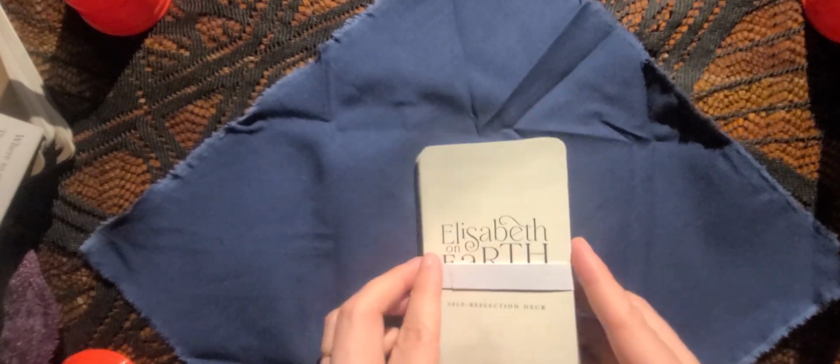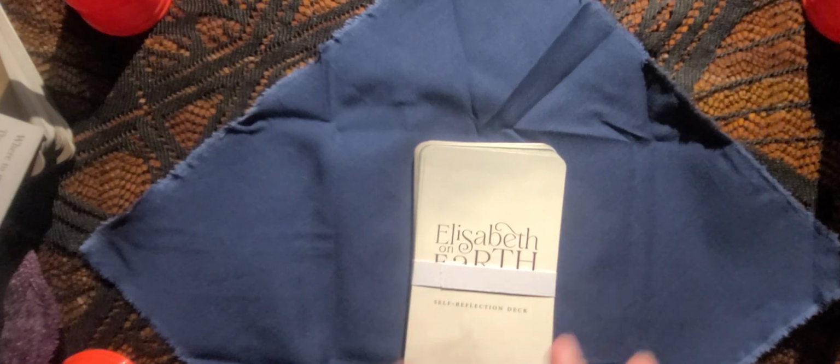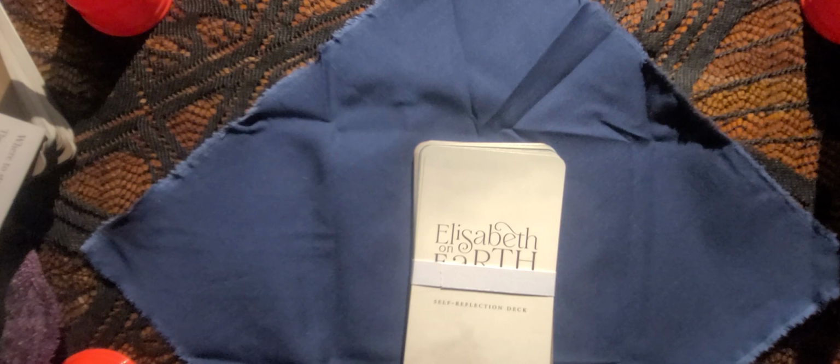Now, this isn't a tarot deck, so I'm not going to say order a reading with just this deck. But if you are interested in a reading, I would use this deck in the reading as well. I'll share my own thoughts about the card, and then I'll give you the opportunity to share your own thoughts about it as well. Take the time to think about what the illustration is speaking to you.